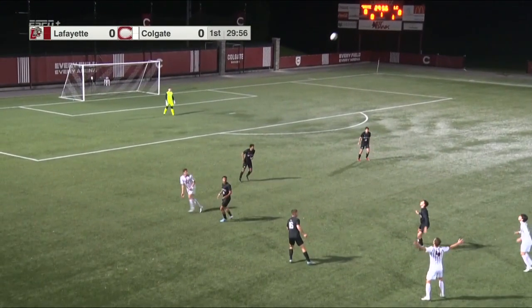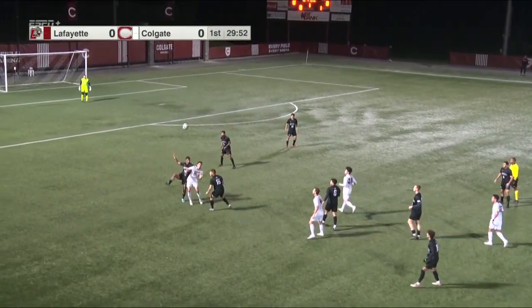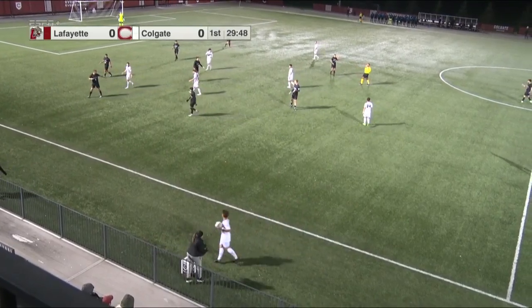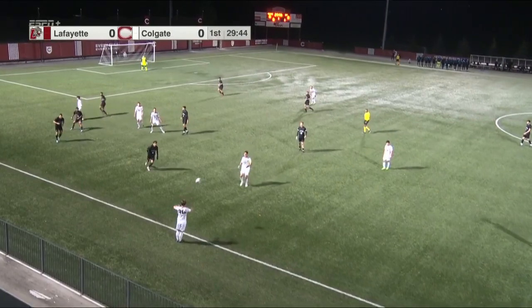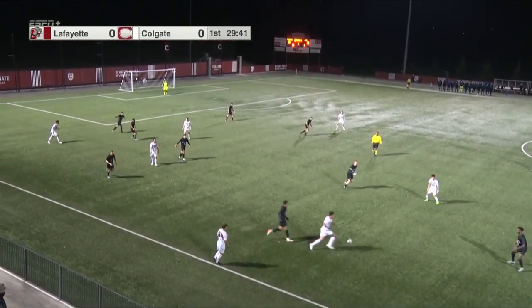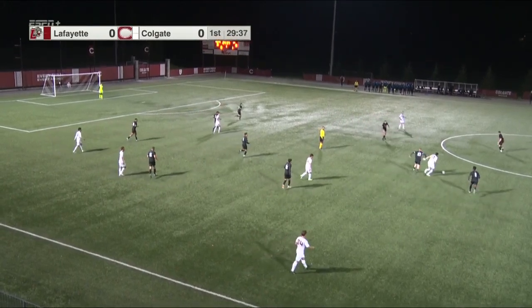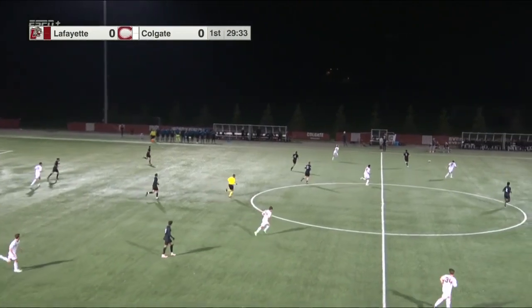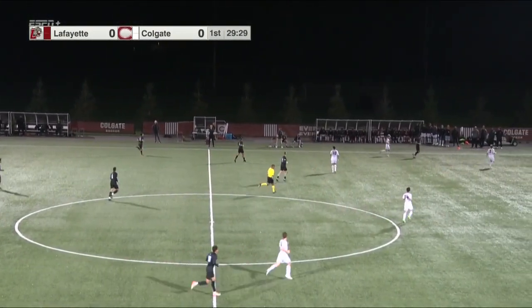Cook launches downfield. Steed wanted a call as being hounded was DeVoe. Ends up pinballing out of play. After Lafayette's win of last season, Colgate now 27-4 all time against the Leopards and have now lost four in a row to Lafayette. Pham trying to dance around Lombard, gets stonewalled and tries to send it out wide for Leask. Ends up missing him. Go out for a throw.